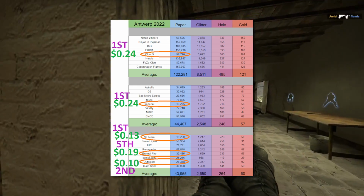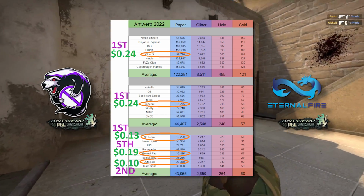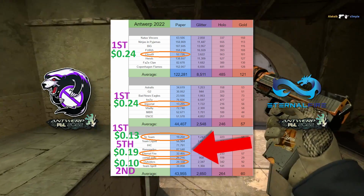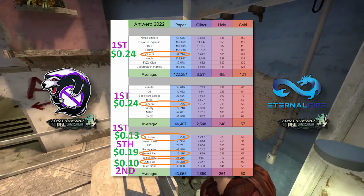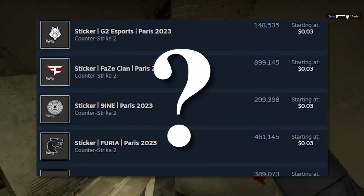When we're focusing in on the other two, they actually come from the bottom here with Eternal Fire and Outsiders, both of which are not too expensive, but Eternal Fire comes in with the 5th least listed from their capsule, but once again, it is still below that average, which is extremely important. Now, what does this mean for Paris paper stickers?